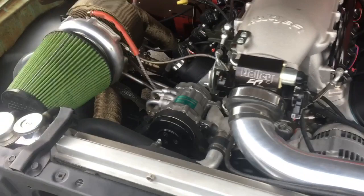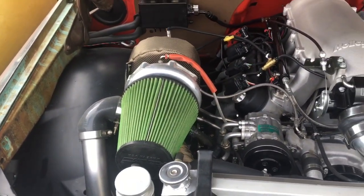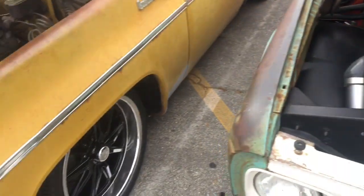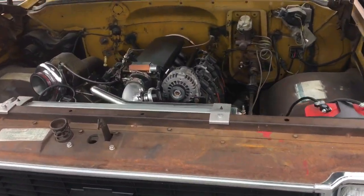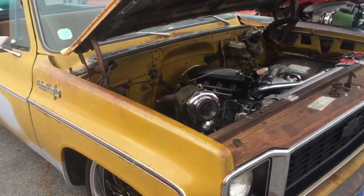Anybody a fan of patina? Holley high rise intake. Is that a Holley turbo or is that an eBay? eBay turbo. I don't know what he made it into, but there's no name on it. They're twinsies. Patinas, LSs, turbos. Have you been beat on yours at all?